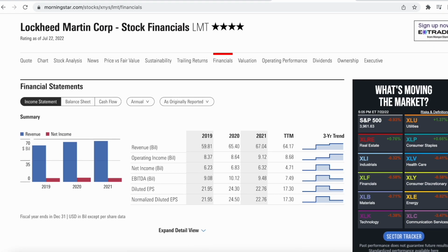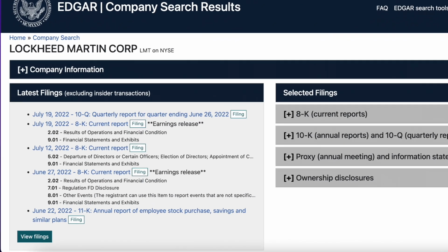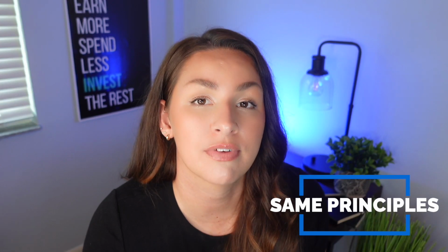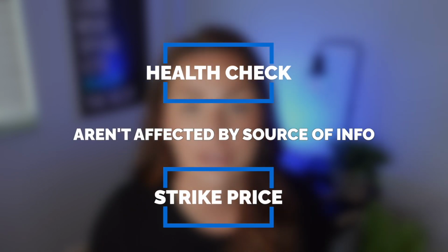There are several paid options for data providers, so you don't have to use Morningstar if you don't want to. And you can always do the steps that I'm describing even without a paid subscription. All of the data is available on the SEC Edgar website for free. You will have to do a lot more digging to find the numbers that we're looking for, but it can be done if you're willing to put in the extra effort. Regardless of which data source you choose to use, the principles of our process are the same. The guidelines for the health check and the method for figuring out our strike price aren't affected by where you get your data, as long as you get it from a reliable source.